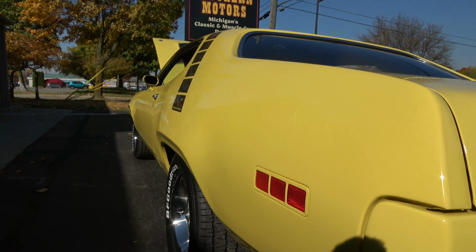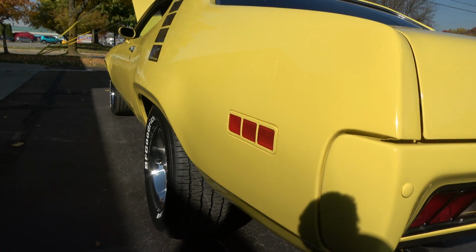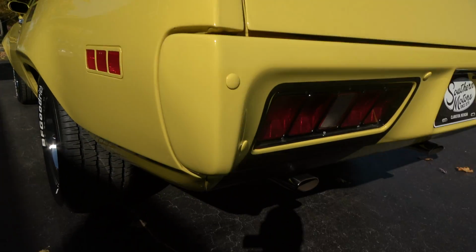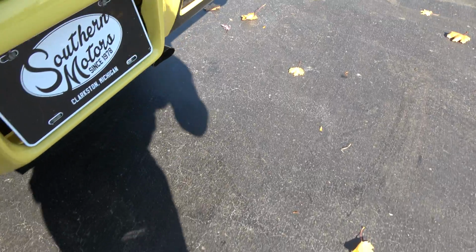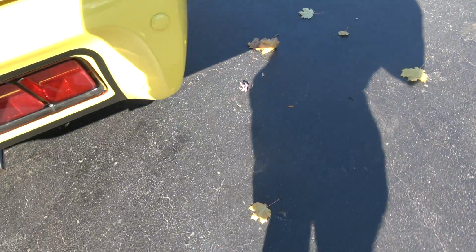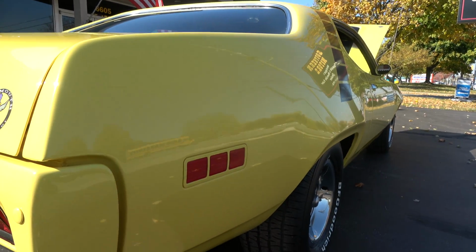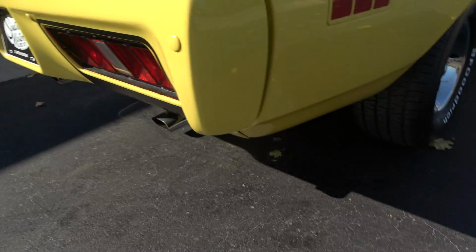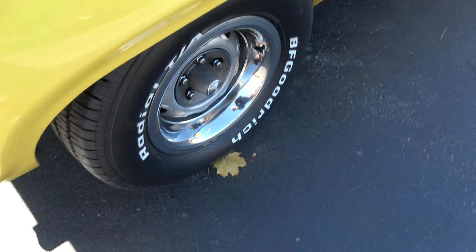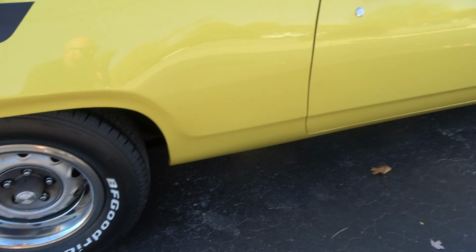Nice and straight down the side, sits good. Those look like brand new wheels and tires on it. It's got a good sounding Flowmaster dual exhaust system with a set of chrome tips. Good looking car, man. Nice set of rallies on it.